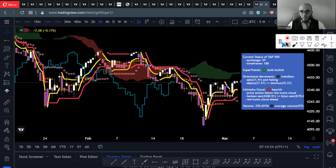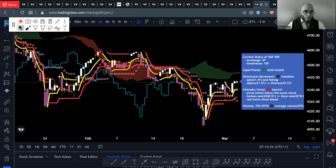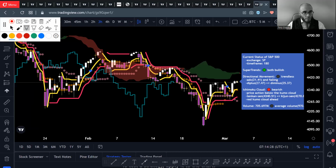So on Ichimoku, the thing I want to tell you is why the Chikou is important. Traders have problems with the Chikou at the beginning when they use Ichimoku, and they have problems with it because they don't understand how to use it.